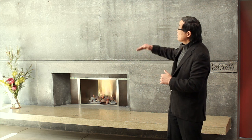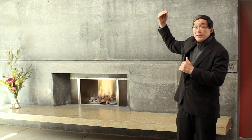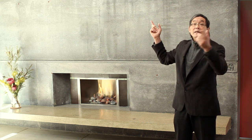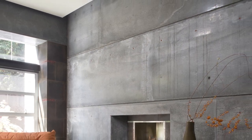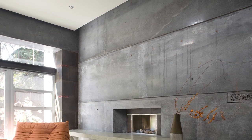The ceilings here, as you can see as you look up, are three 4-foot lifts, so it's 12 feet, 11 feet 6 inches to the ceiling. And then we floated a ceiling here, and you notice that the ceiling doesn't touch the walls. Again, this is to create this sensation of lightness within this rather heavy medium of concrete.